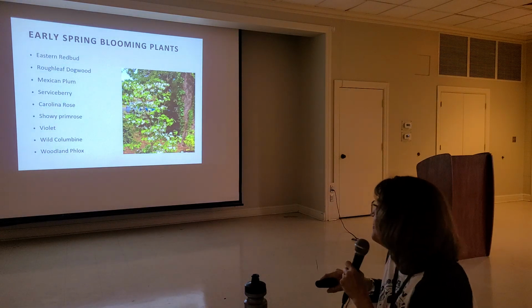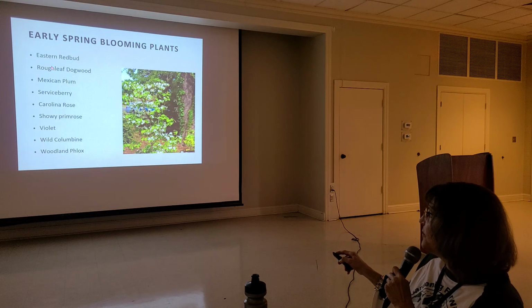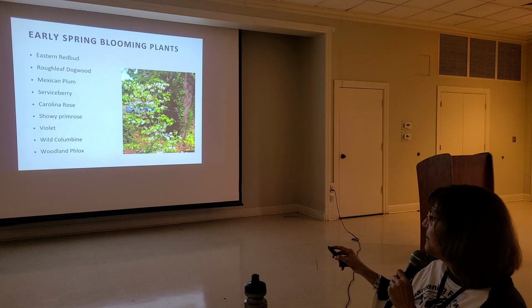So early spring blooming plants that you want to have, those are what hopefully are starting to bloom right now. Your eastern redbud, your rough-leaf dogwood, your Mexican plum, all three of these are pretty much blooming right now as we speak. Your serviceberry, your Carolina rose, your showy primrose, violets, wild columbine, and woodland phlox are all plants that are good to have in your yard because once again you want that whole succession of blooms. So right now, any butterflies that are out and any bumblebees that come out pretty quick will be able to use the pollen and nectar from these plants.